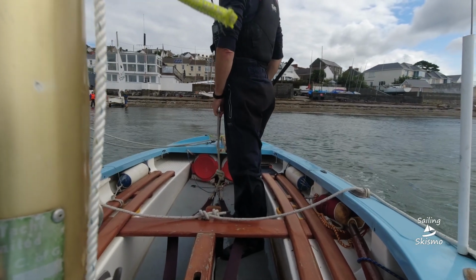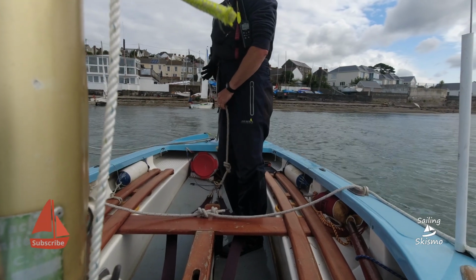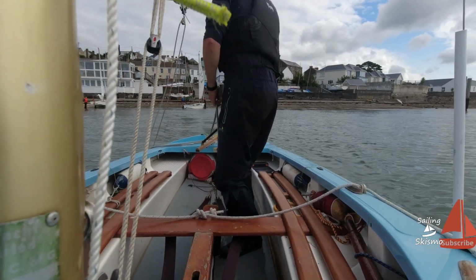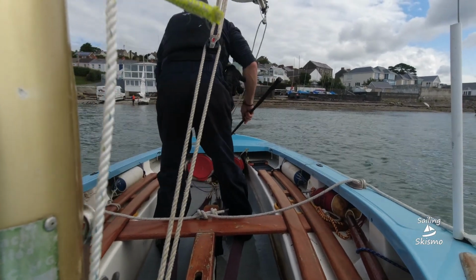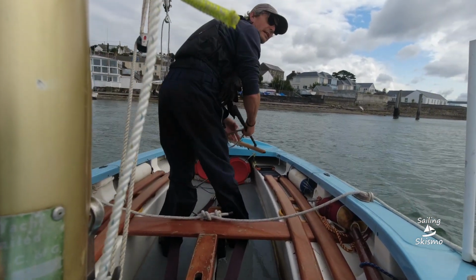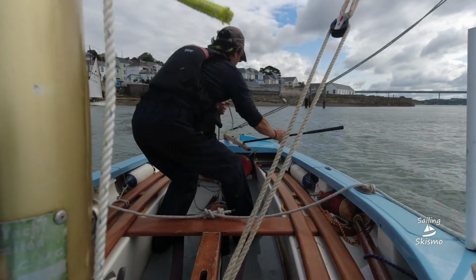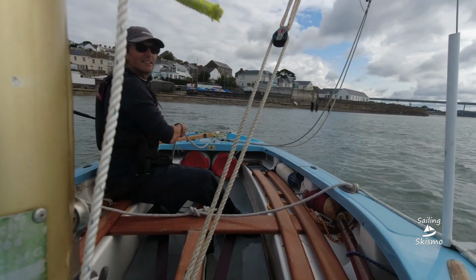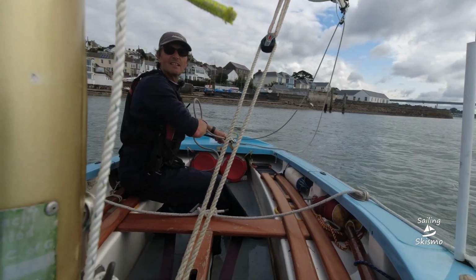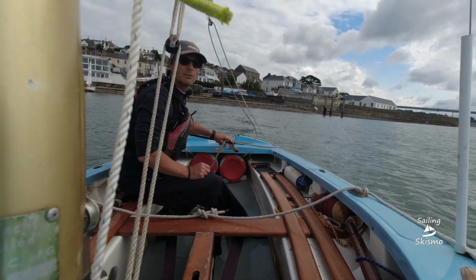Just set off from Neyland Yacht Club. We're going on the GP14 Association cruise week. It's the first proper day of sailing. It's an incoming tide, and I have to avoid the concrete blocks, although I don't think I'm going to hit one.